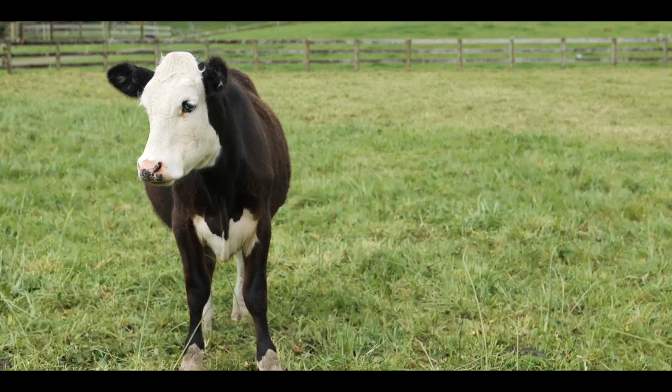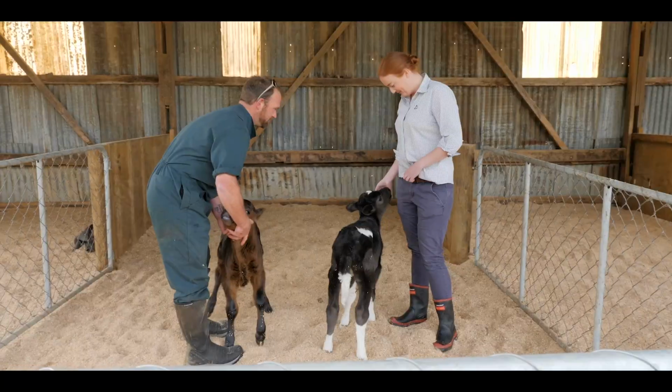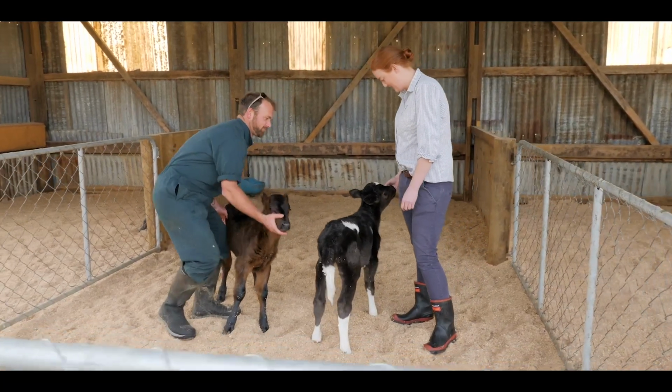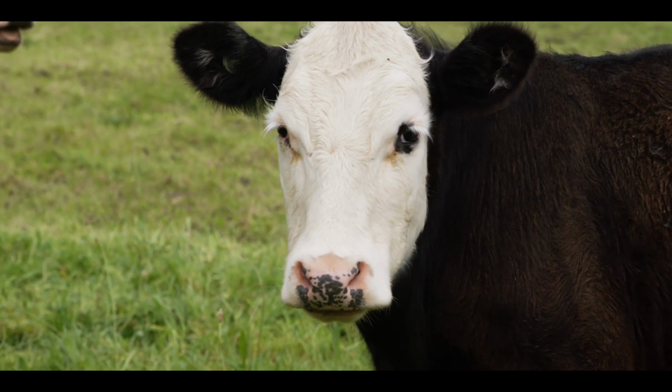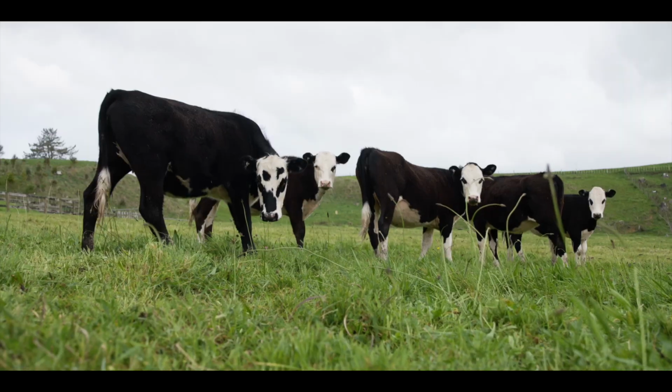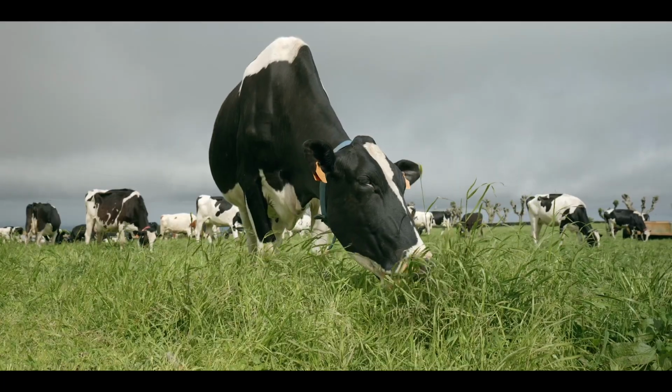Another thing my research is doing is looking at coat colour and how it can be used as a parentage marker. So when our farmers are breeding their top cows to dairy bulls and their non-replacement animals to beef animals, as soon as those calves are born, they can tell who the sire was based on coat colour markings.